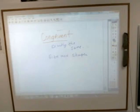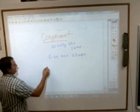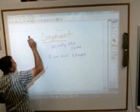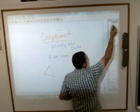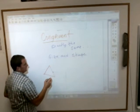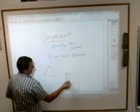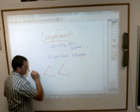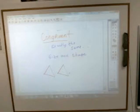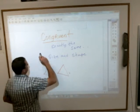In math, when it comes to shapes, if they say two shapes are congruent, that means they are exactly the same. If I have two shapes that are congruent, that would mean I would have this. They're the exact size and shape, as opposed to another piece of paper.